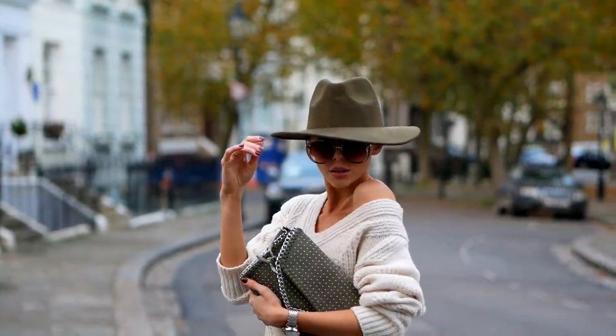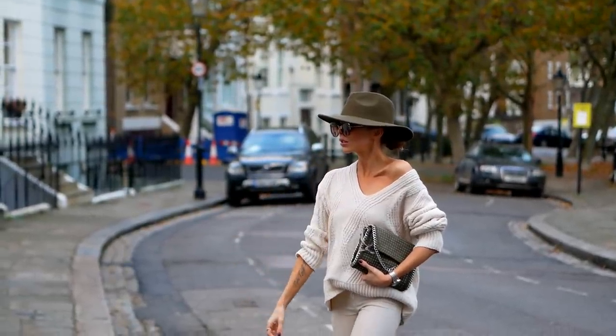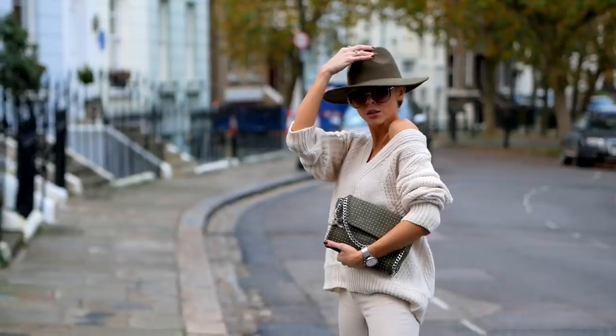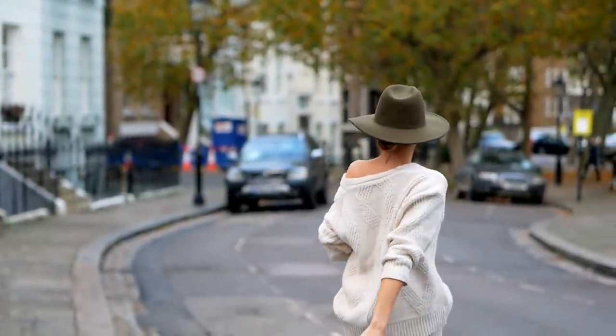But I've paired it with a green hat and a green bag because I just love this color combination, the cream and the green. I think the earthy tones really worked well together, and you know me, I've been loving this kind of ivory tone, so adding a pop of green was just something I wanted to play around with, hadn't tried it yet, and I actually really love it.